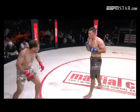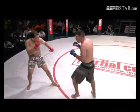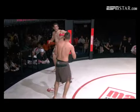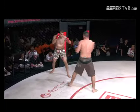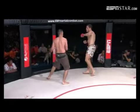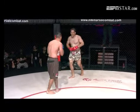Isamu breathing heavy, hands down at his waist, mouth open now. What I'd really like to see him do is keep his hands up and circle, use his jab if he's tired. One of the things about all those takedowns is it uses a lot of energy, especially when you're trying to hold somebody down and all they're trying to do is get back up. Oh, both fighters are fighting with their mouth open, Ray. It's hard work in there.